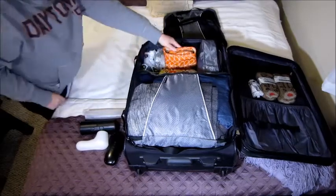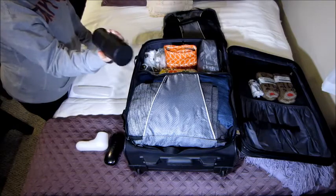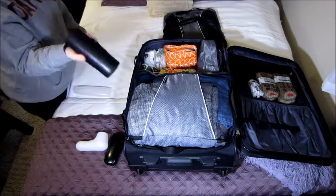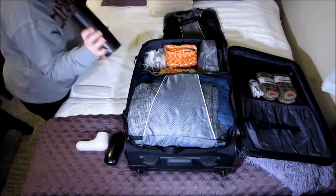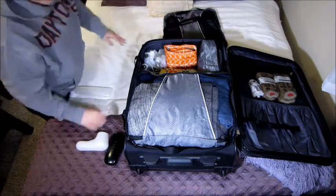Here we go. And then these are my Sigma makeup brushes. I actually do have a couple of different things in here. They're not all Sigma, but, you know, it works. It's a nice little carrier. I'll put that right on the top.